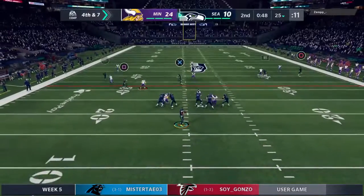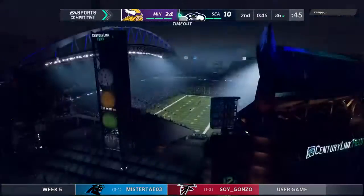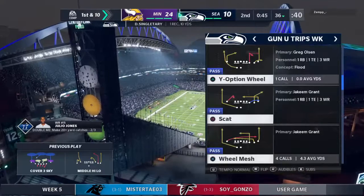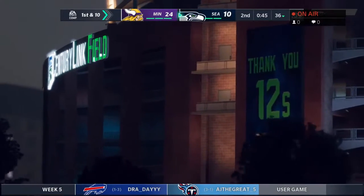4th and 1. They're going for it. It's Watson, he's going to have his running back. It's complete. Now the Seahawks are going to use the first of their timeouts, as the clock will stop with 45 seconds to go in the first half.